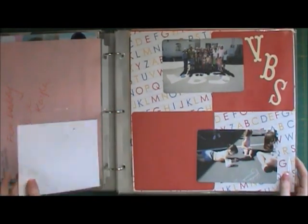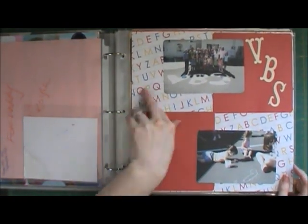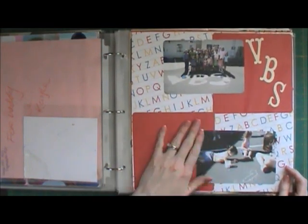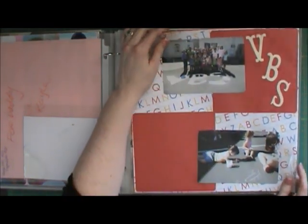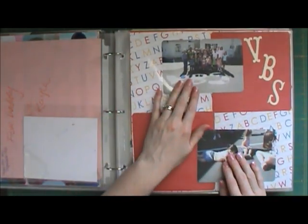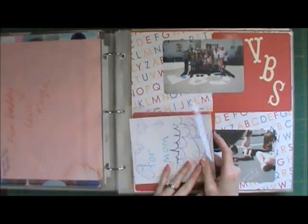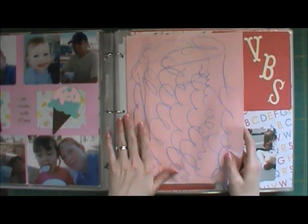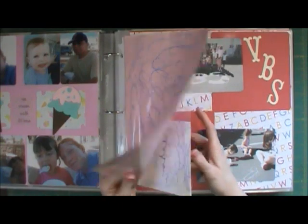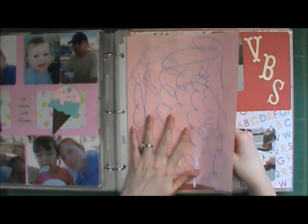So let's see. Okay, here's a perfect example. Again, this is VBS. Kayla went with Wendy. When we first moved in, Wendy gave me these two pictures. She gave me this little card that Kayla did and then this little drawing. So I had all of this sitting together.